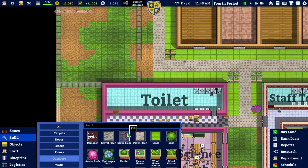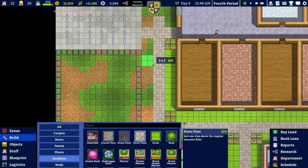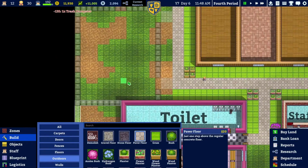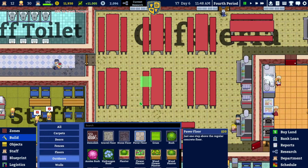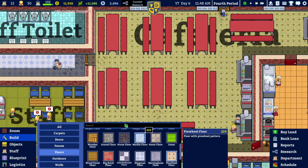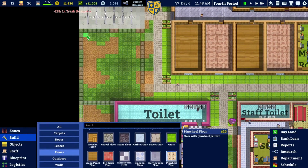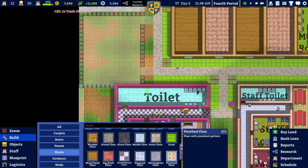We'll get some paver floor, that one there. So we'll put that into there, and that over to there. Now we've got paths leading into this area. And what floor do we want in that cafeteria? They've got the pinwheel floor. Let's have pinwheel floor again in the cafeterias. It can be a theme. It can be a lovely theme. The pinwheel cafeterias. There we go.